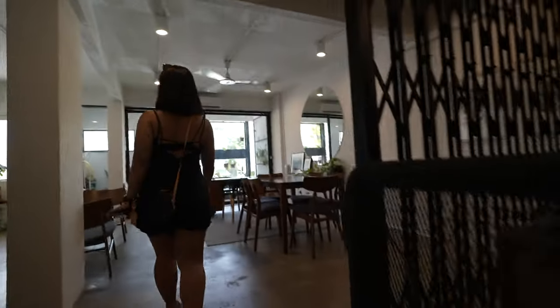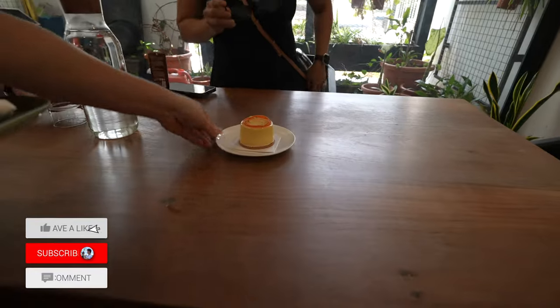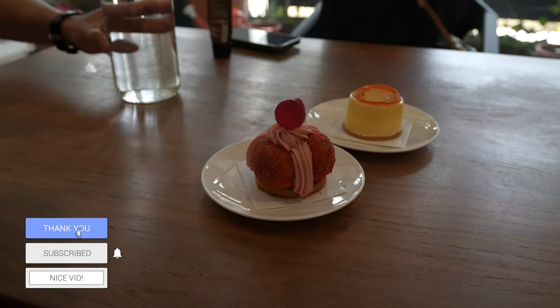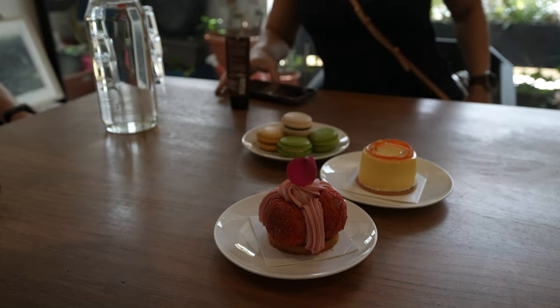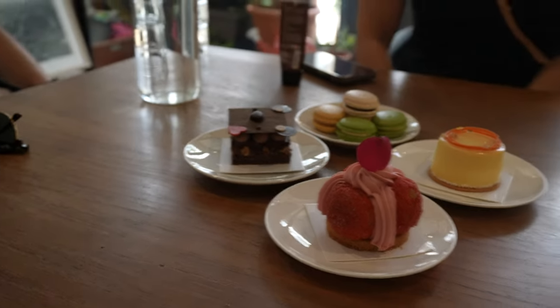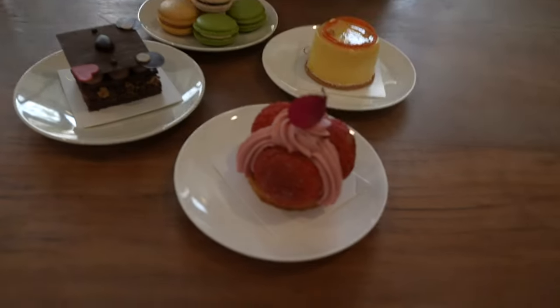Oh, there's a mini garden. That's fast. Some places would take their sweet time. Thank you. Okay, chef. What do we have here?